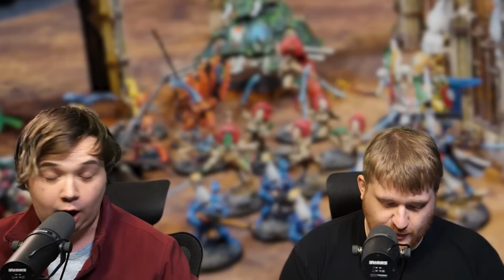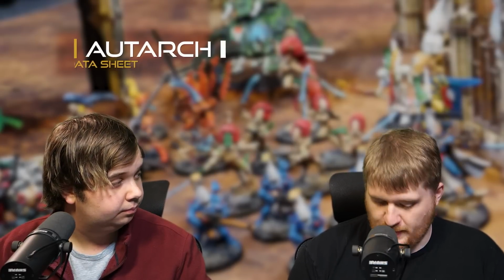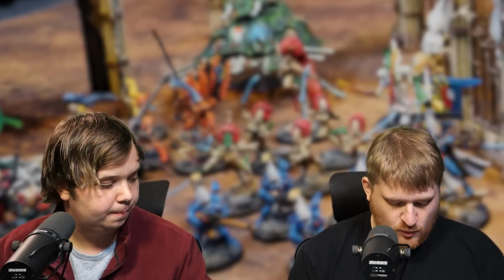You want to go over the Autarchs? I would love to go over the Autarchs. They are wildly different. Okay, so the Foot Autarch basically has the same war gear as before. The Starglaive is 4 attacks, hitting on 2s this time, so they have 3s. Much better. At 6, 3, 3, which is much better. Yeah, the same war gear, basically.